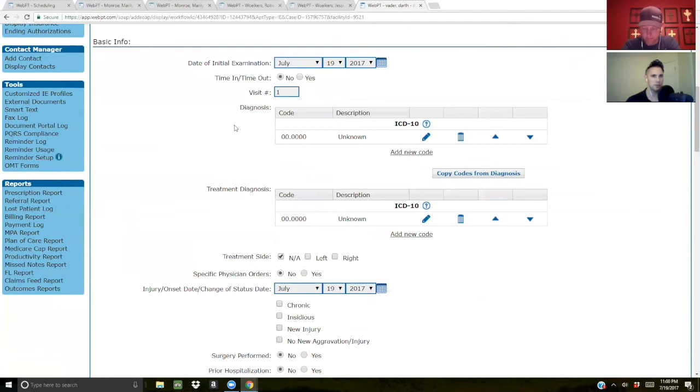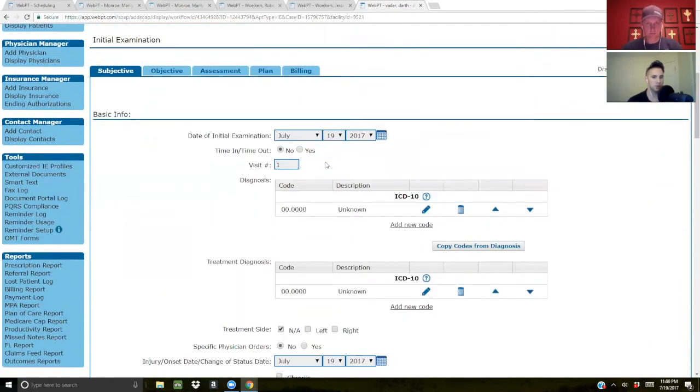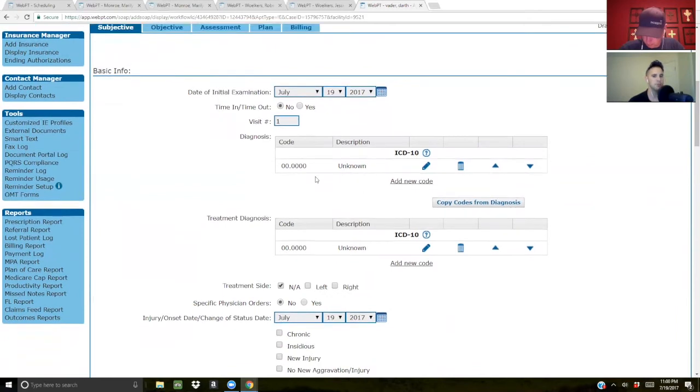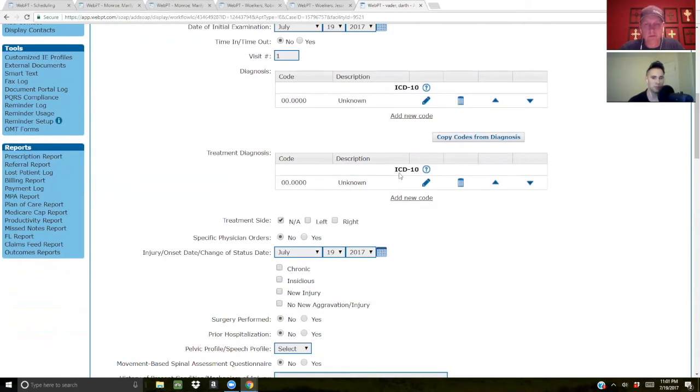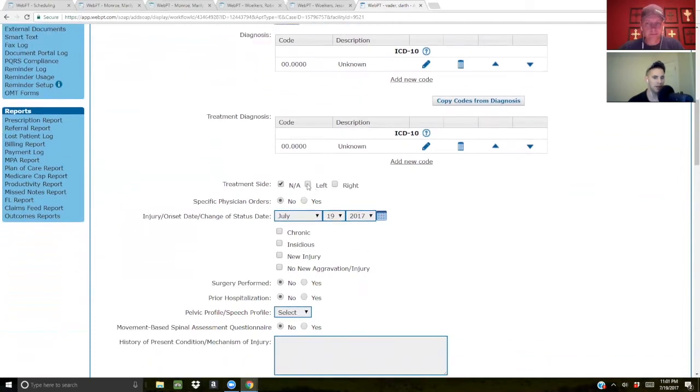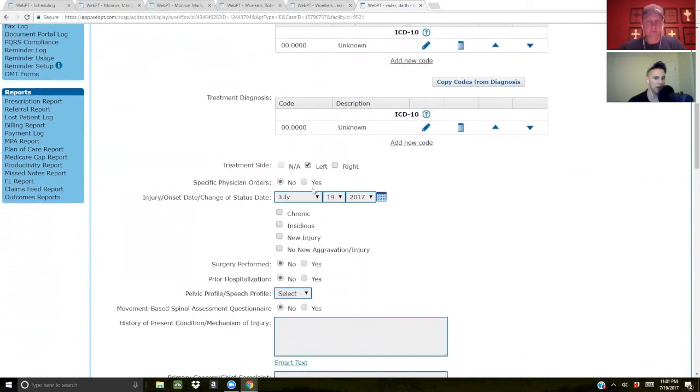So we went through all of that. Now the subjective portion, just to show you how it looks if it's done right. Diagnosis should already be in the system. Treatment diagnosis, you might add a couple of different codes for it. The front office should already have what body part, so you should know if it's left or right.